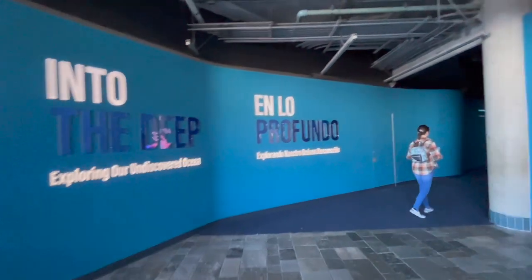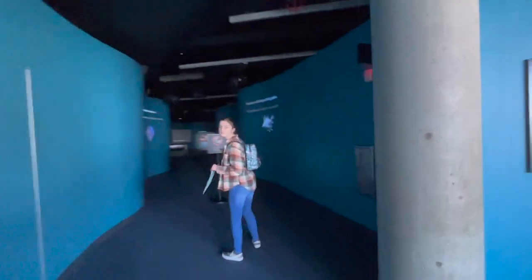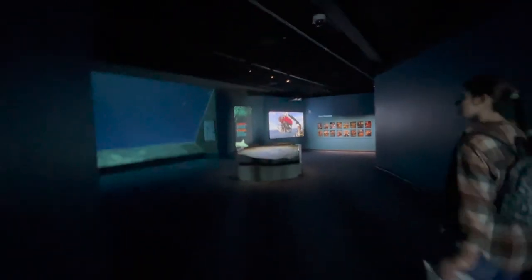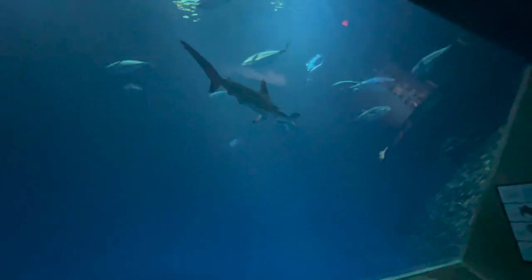Okay, we're into the deep sea area. Get to see what's in the depths of the ocean. No flash photography, but we're videoing, so we're fine. Why would they say, Amelia, why do you think they'd say no flash photography? Yes. Hi, Mr. Hammerhead. Are you having a fabulous day?